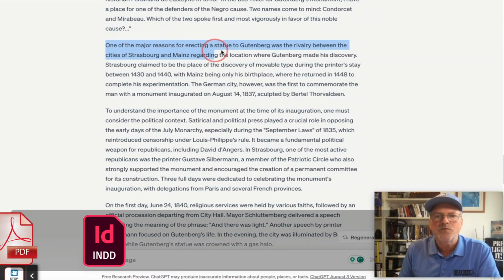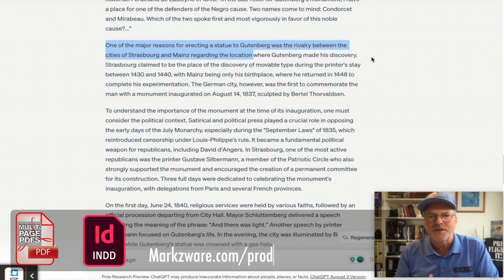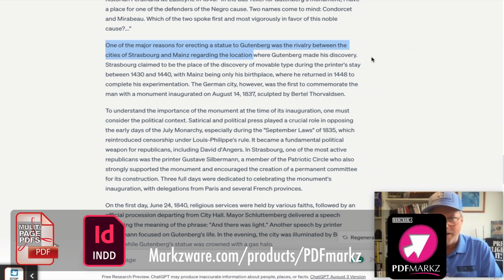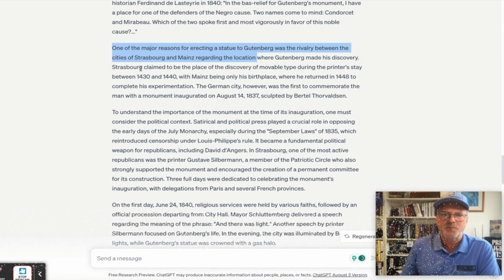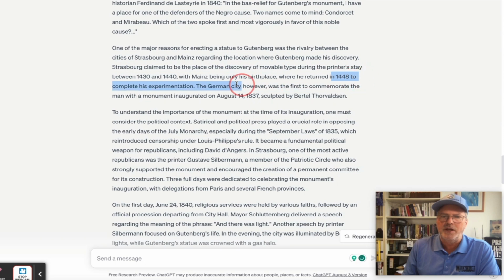One of the main reasons for erecting a statue to Gutenberg was a rivalry between the cities of Strasbourg and Mainz. Everyone that I know, and I always thought it was invented in Mainz, in Germany. But regarding the location where Gutenberg made his discovery, Strasbourg claimed to be the place of the discovery of movable type during the printer's stay between 1430 and 1440, with Mainz being only his birthplace, where he returned in 1448 to complete his experimentation.